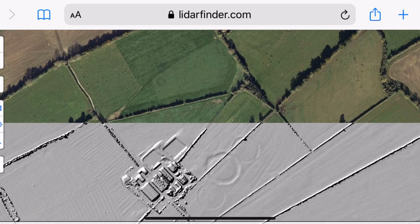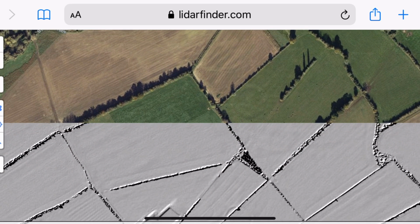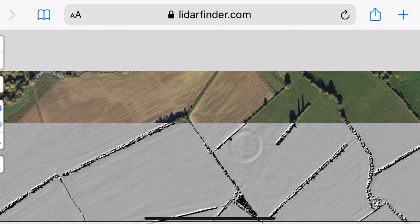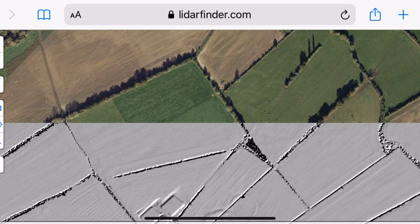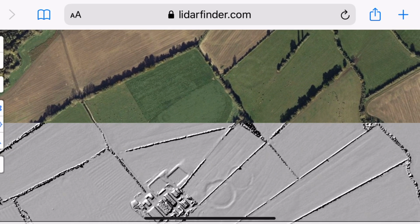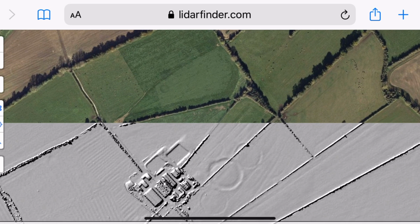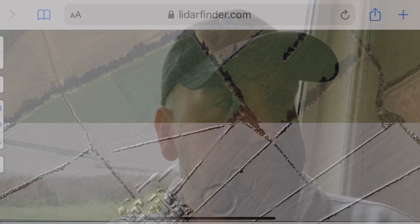1, 2, 3, 4. Or I'm going to say there's 4. 4 big circles there. You can see them clear as day under the LiDAR, and it sort of polishes it all up. You can also see footpaths, which will come up in a straight dark line. So these are things you'll be looking out for, but it's definitely either square or circle indentations in the earth through the LiDAR. Perfect places to swing your metal detector, obviously on your own permission.